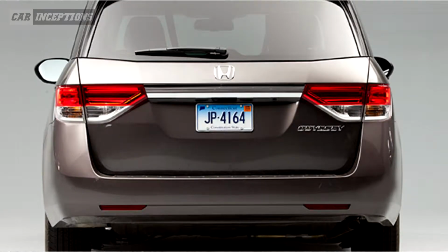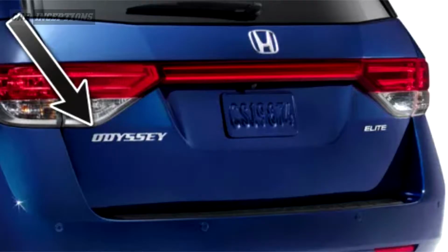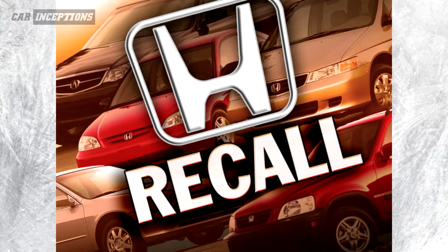Honda recalled a ton of minivans because of something so small that the average car buyer would never ever have known that their car had this issue. You see this right here? This badge right here. Did you know that it belongs over here? Sure you did, and Honda thought that you did too. So they recalled a ton of vans just to peel off the badging and stick it on the other side of the hatch. Good use of resources if you ask me.